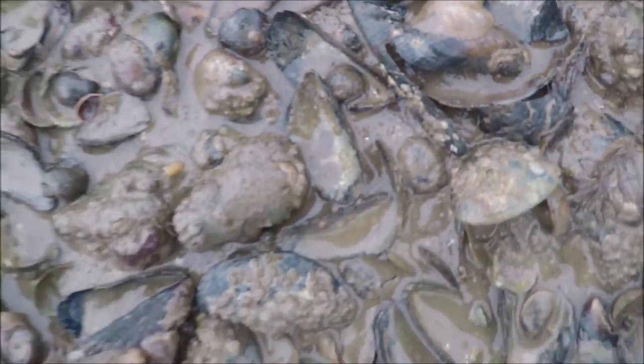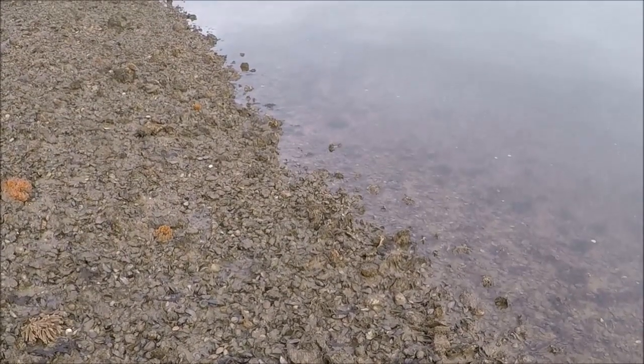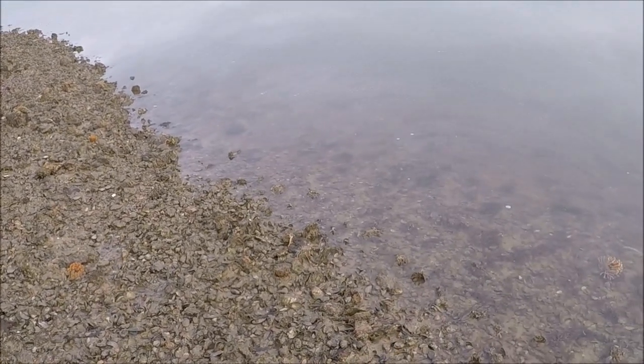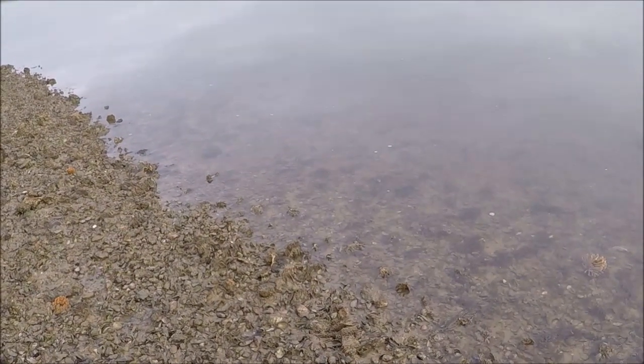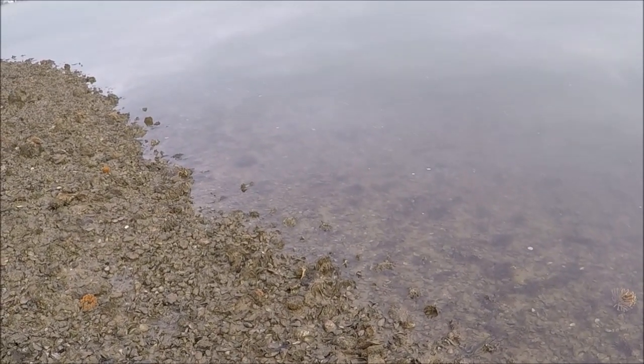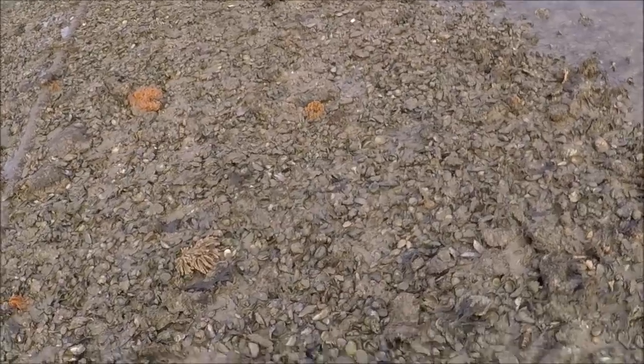Loads of these slipper limpets everywhere. I might try and do something with them. I might take a couple of these clams, but I think I'm going to concentrate my efforts on slipper limpets today. Why not? Try and gather as many as I can before the tide starts to come back in, and we'll give that a go.